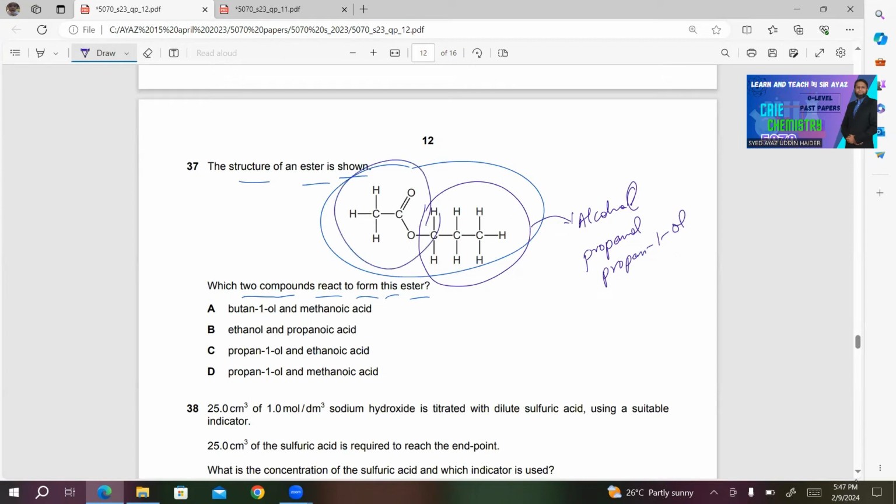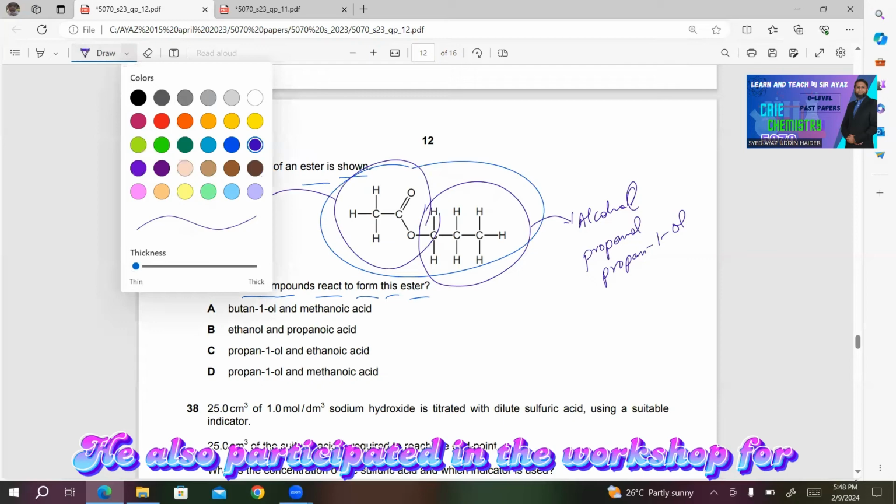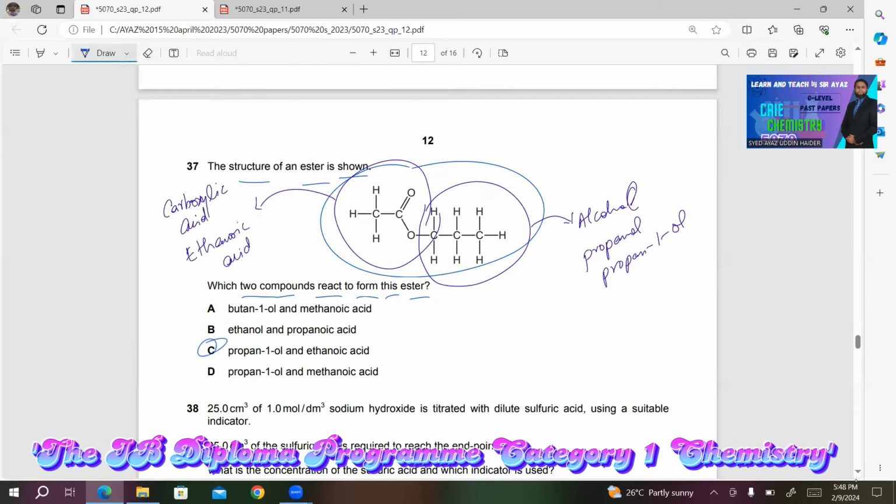CH3COO must be coming from the carboxylic acid. There are 2 carbon atoms, so it must be ethanoic acid. So we have propane-1-ol and ethanoic acid for this one. So only choice C will be the right one in this case.